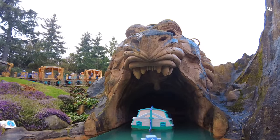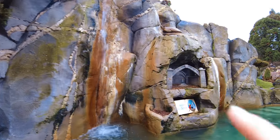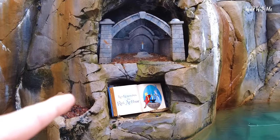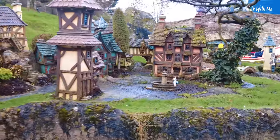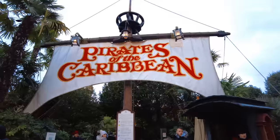There's a choo-choo. Ready for bees. Whee. Look at this mini waterfall and the tiny little Excalibur sword in there. Look at that. I don't know if you can see inside there, but people have been throwing little pennies. I'm just trying to figure out, Gabby, what that little character is. Who's that? Belle. What is this? Wizard of Oz house.